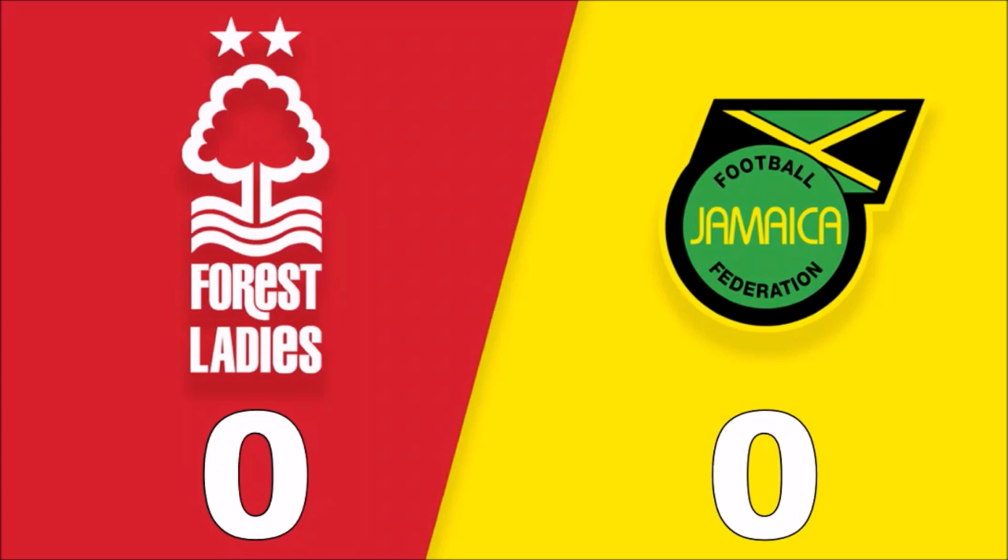Hewitt now is down that left-hand side. She's only got one to beat. She cuts inside towards the corner of the penalty area, takes a shot. It's a tame one, and I think it was deflected. It was deflected, and with 13 minutes gone, Forest have their best chance of the half so far.